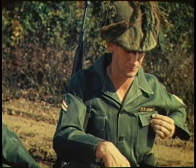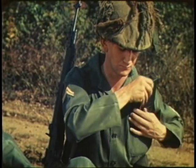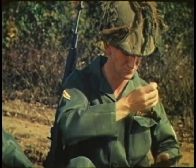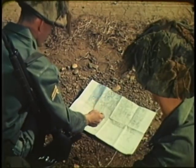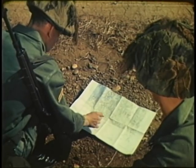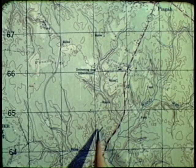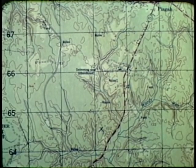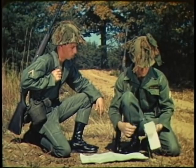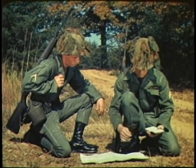And to accomplish this, he must have some means of identifying the location of objects or points of reference on the ground in a uniform and precise manner. These men, for example, are in an area previously unknown to them. They have just completed a reconnaissance mission which has brought them to this location. Now they must rejoin their patrol along a road several thousand meters distant at a designated but unmarked point.